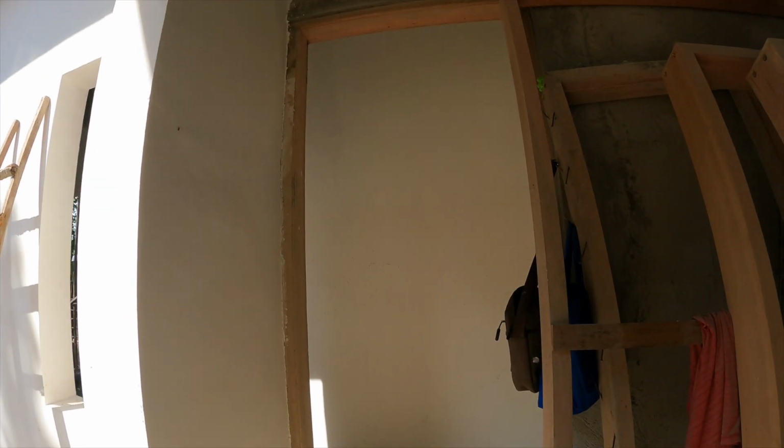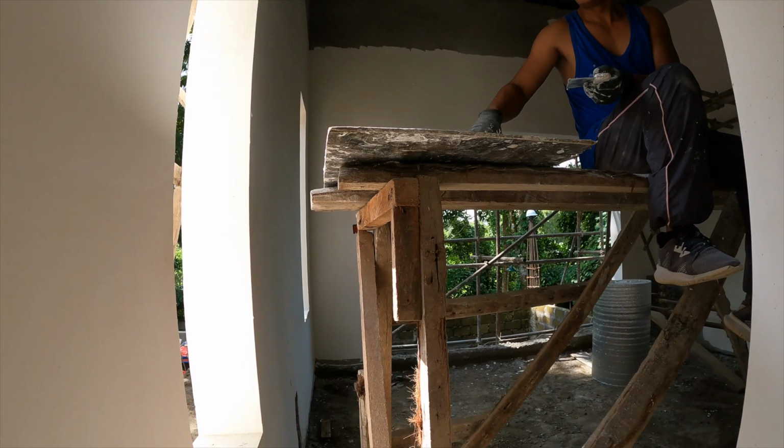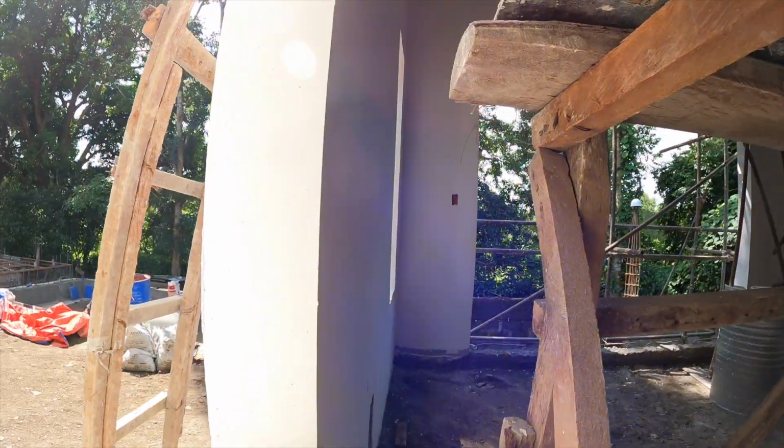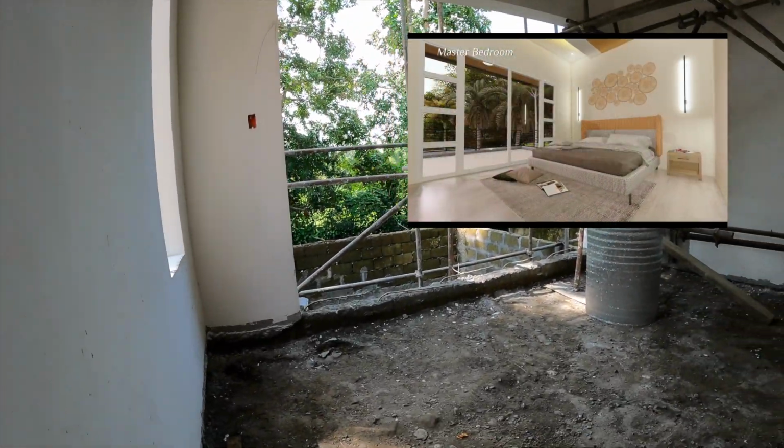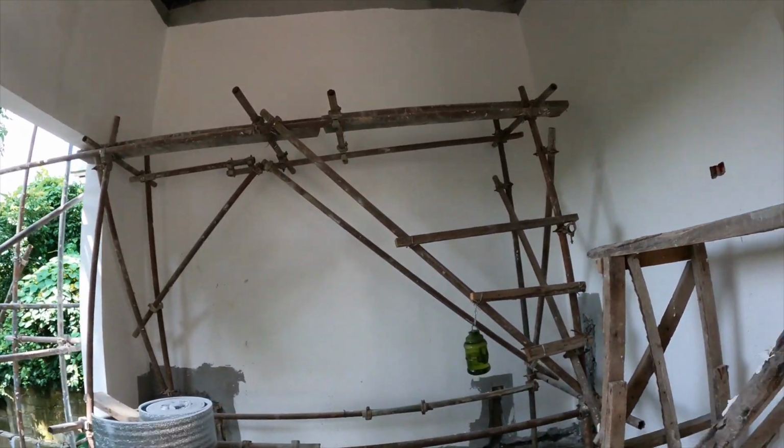I already know that this is the master bedroom suite back in this area right here. So let's go ahead and go inside. Good morning. Magandang umaga. So we're going to come back here. Now look at the height of the ceilings inside here. Very, very high, very spacious again.